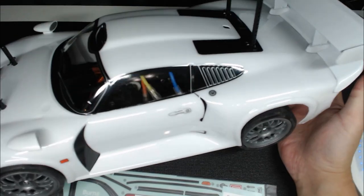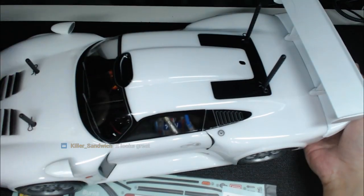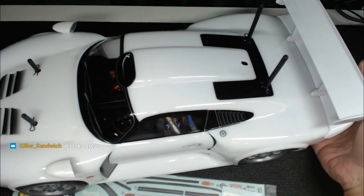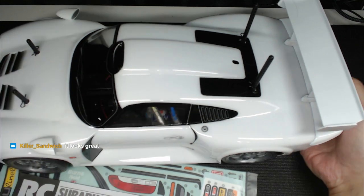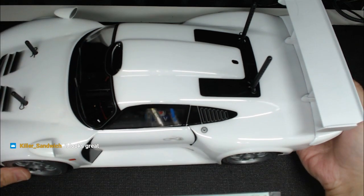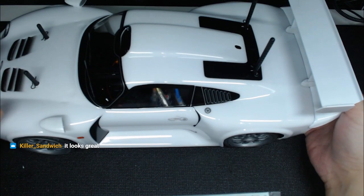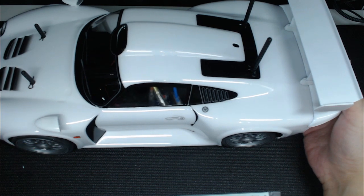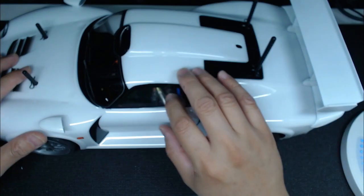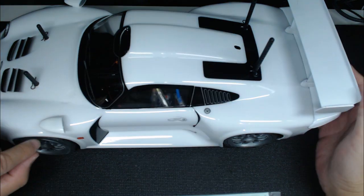And here's the Porsche. I wish I had tinted the windows now. It's another one of those things. I'll take a picture later, Sandwich. But I think my body is riding a little too low right now. So I think the front needs to come up a little bit. And we'll see how that looks. But right now I feel like it's going to scrape the front wheel.